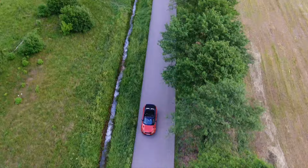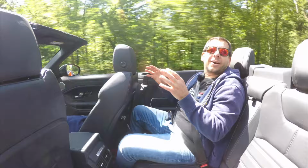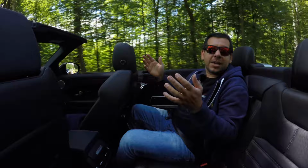But I'm still not bothered! I can now enjoy top-down driving experience also in moderate terrain and maybe even take some friends along for the ride! Preferably with the roof up though!